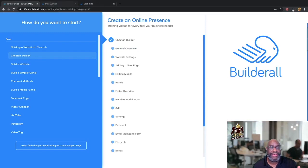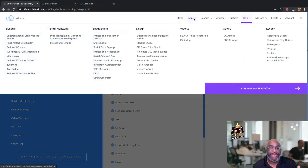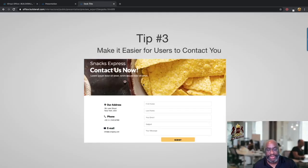With Builderall, you have the Mailing Boss for email marketing, or any other mailing software out there. With the opt-in form, it will get the person's contact information and add them to your list to send emails. Now, with the contact form, you can have their information sent directly to your email, so you can keep your own database and everything.